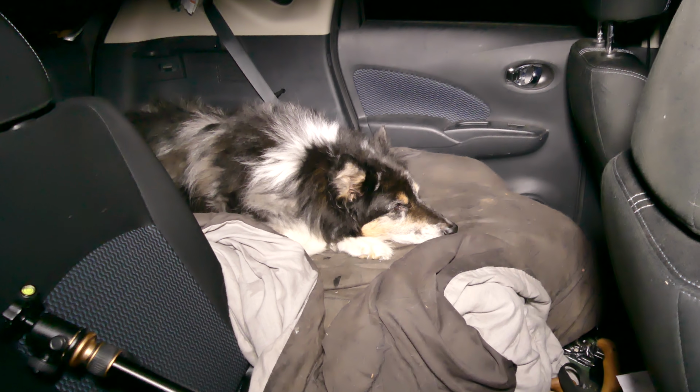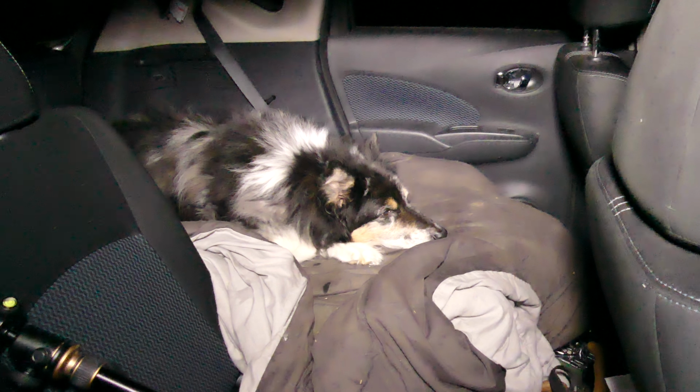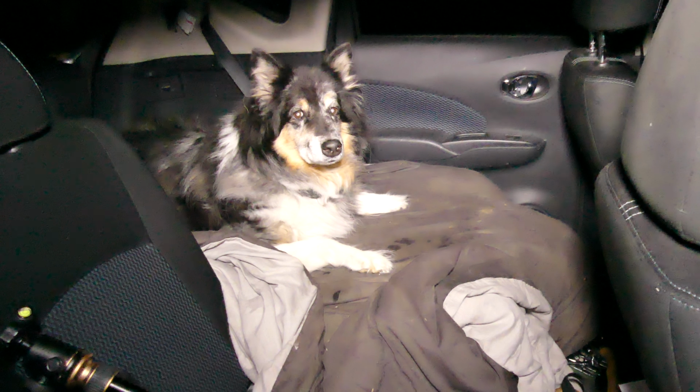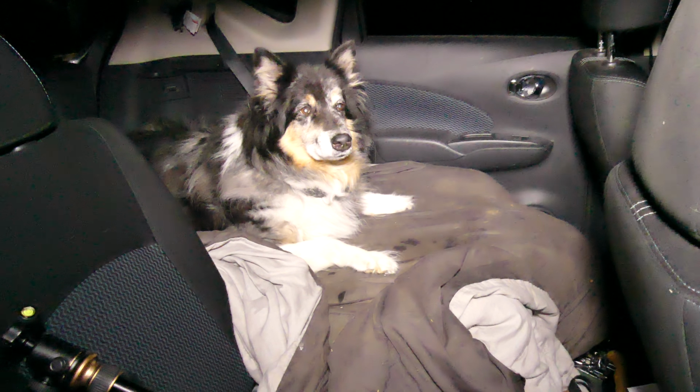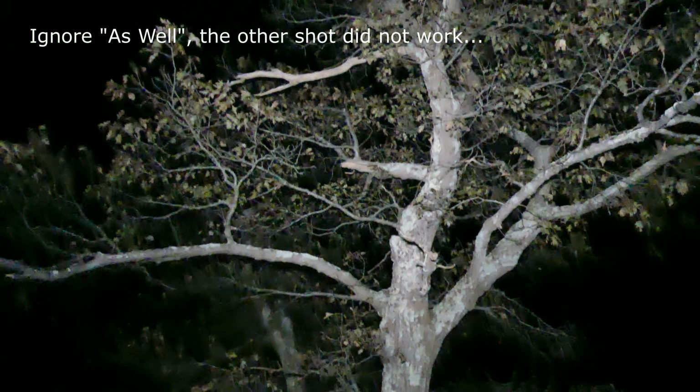Here's a picture of my travel buddy, Sparky. Came along for the ride. Sparky! Good boy. Took a shot of this tree as well.